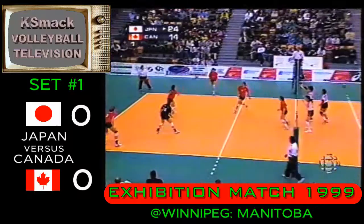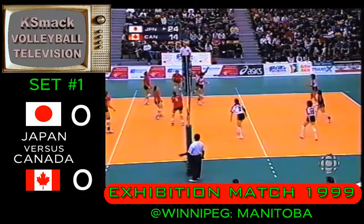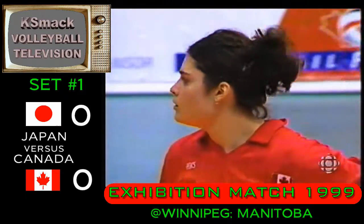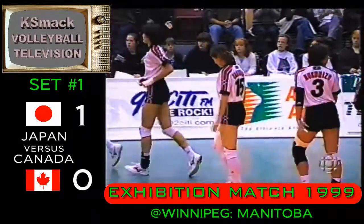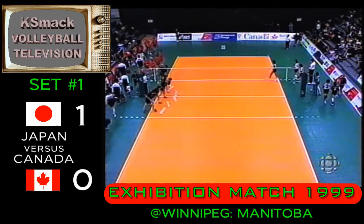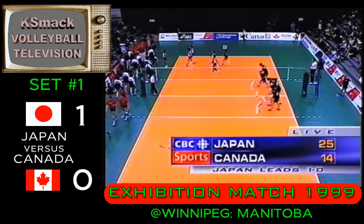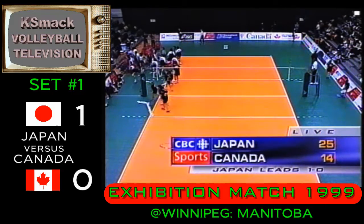Lessard is back in. This is set point. Lemieux. Goes to Lessard. Lessard drives it off the net. A point for Japan. This first set is over. Japan wins it 25-14. Claude Lessard again trying to go on too radical an angle, trying to bury that ball in about the 6 or 7 foot line. Got to stay high, put it deep. Japan doing everything right in the opening set. The Canadians struggling. Japan wins it 25-14.